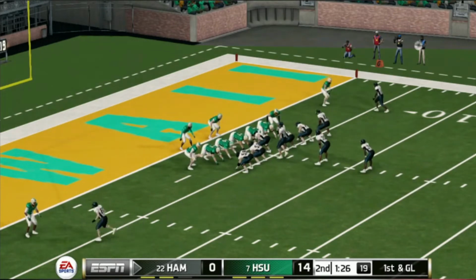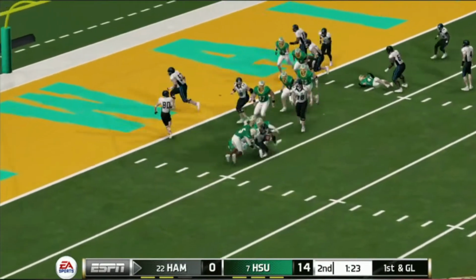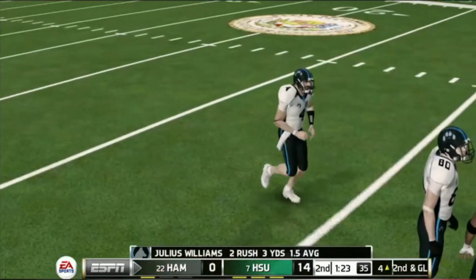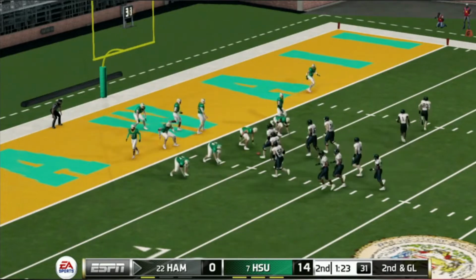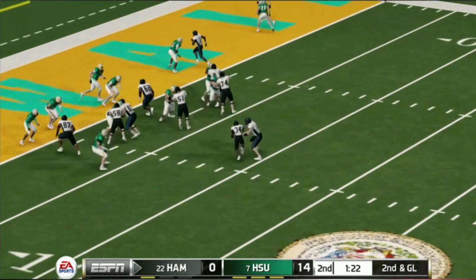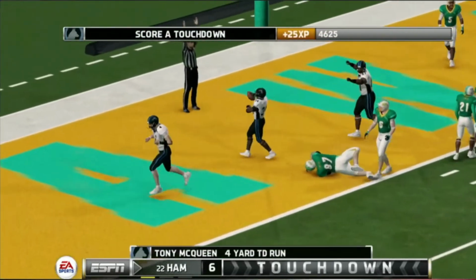They put everyone up on the line. Runs left and can't get back to the line of scrimmage. The offense calls a timeout. Here's the 11th play of the drive. And it pays off. Touchdown.